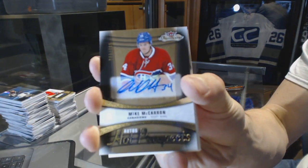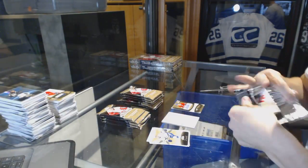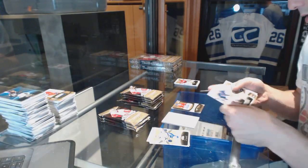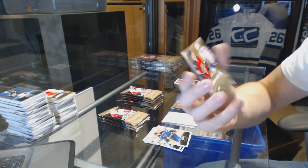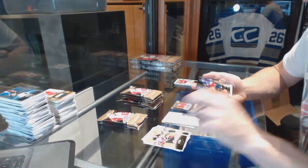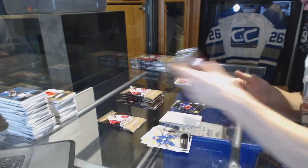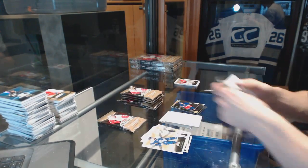We've got a Hot Prospects rookie autograph, numbered 299 for the Montreal Canadiens, Mike McCarron. Hot Prospects dual rookie, number 399, which will be random between the Panthers and Lightning, Logan Shaw and Yanni Gourde. Metal Universe for the New York Rangers, Oscar Lindberg. Flair Showcase for the Winnipeg Jets, Blake Wheeler.